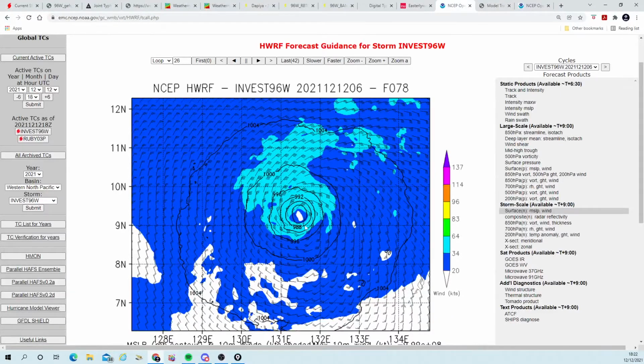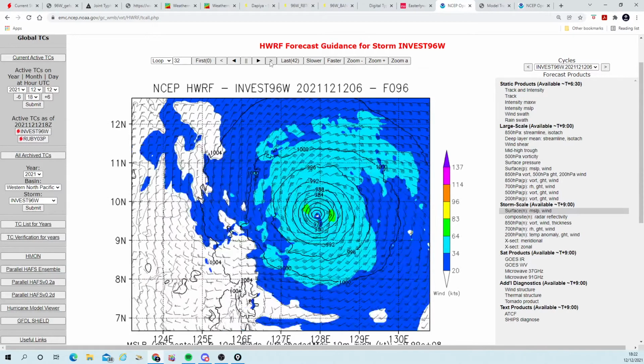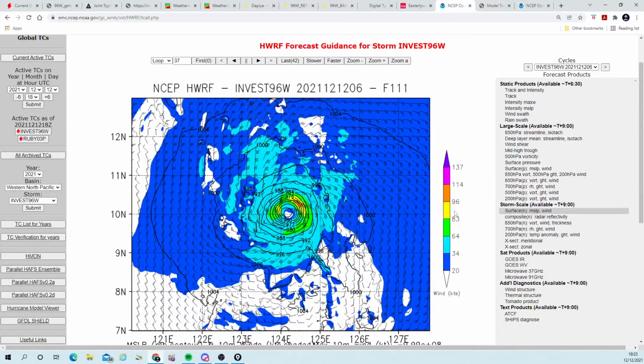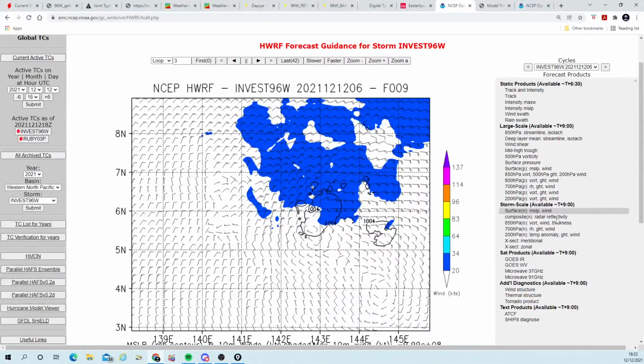Really starting to see tighter. We started to see 988 millibars right there. There's those greens right there. This is approaching the Philippines here. We really start to see those greens right there, right as it begins. And you can even see the yellows. So 970, 960, maybe even the 950 millibars as the storm begins to approach. Even the oranges at 96 knots. 960. So that's really what we're starting to see.